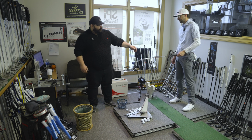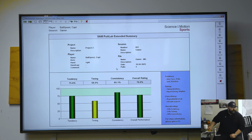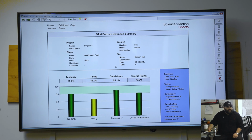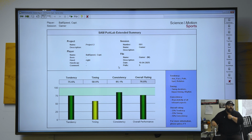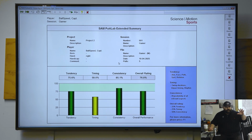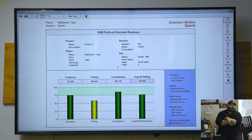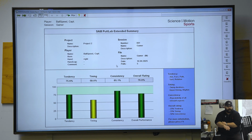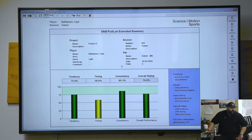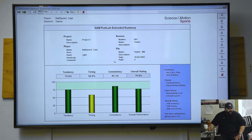Okay. Let me see your putter. We're going to turn this off. So let's go over what this means. Tendency, timing, consistency. That is what Sam is grading you on. An important thing to note for Sam is that the data capture is important, but the real thing here is the software, because they've effectively come up with a formula in terms of what it takes to be efficient with your putter. So what do these categories mean?